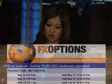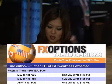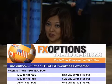Now, we do have one trade alert for you here, which is for the EUU. Now, the pair has struck against the medium-term bearish channel upper boundary, and trading central analysts are taking a look at this because it should face further weakness as the daily RSI is turning down.